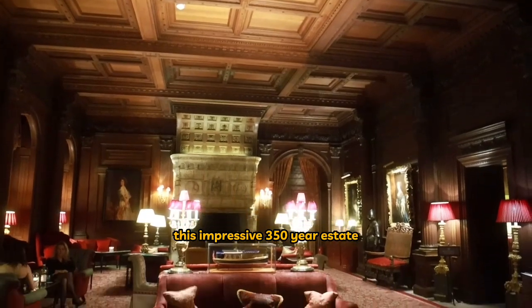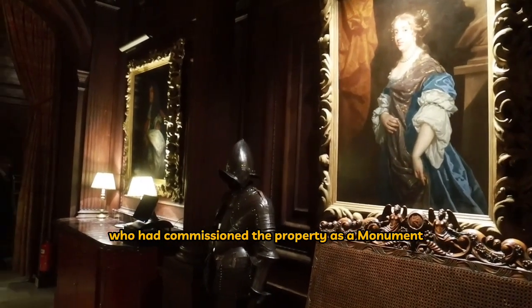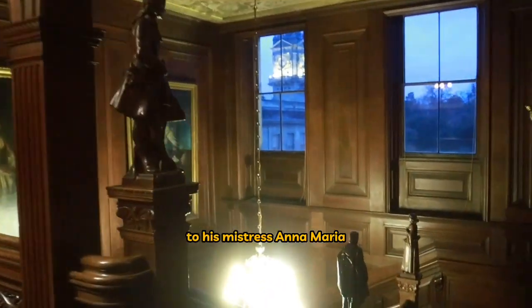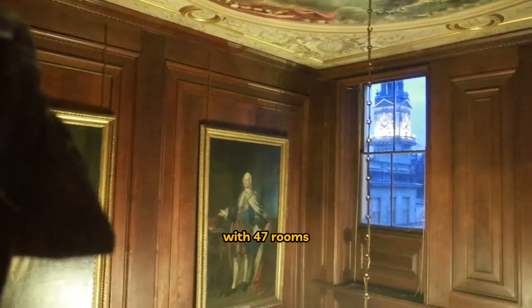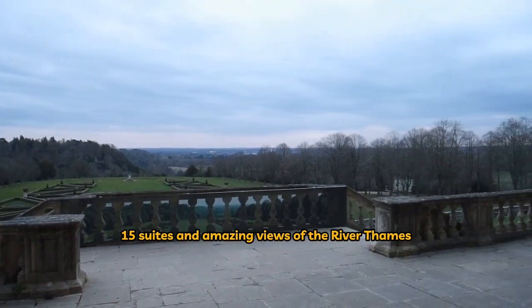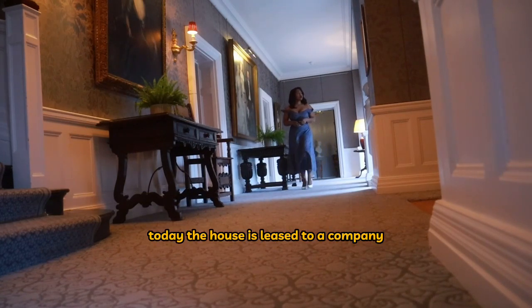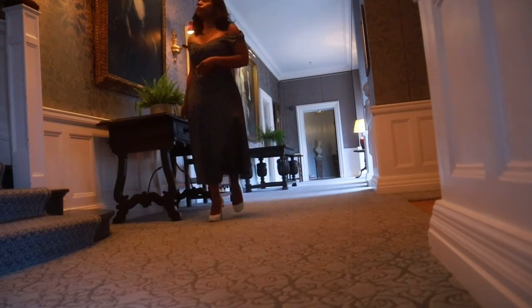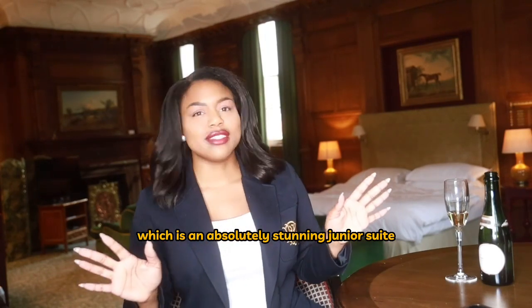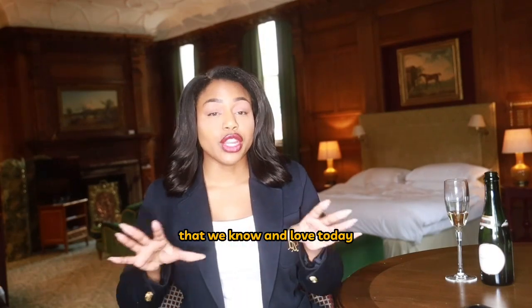This impressive 350-year estate was actually built back in the 1600s by the second Duke of Buckingham, who commissioned the property as a monument to his mistress, Anna Maria. She was Countess of Shrewsbury in the late 17th century. The estate sits on more than 360 acres with 47 rooms, 15 suites, and amazing views of the River Thames. By the 1970s, it was leased to Stanford University and used as an overseas campus. Today, the house is leased to a company that runs it as a 5-star hotel, and it is a National Trust property.